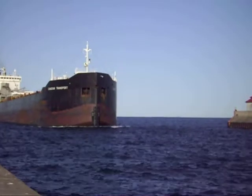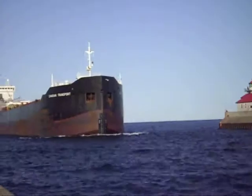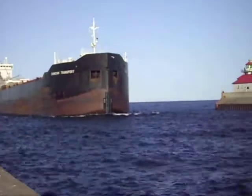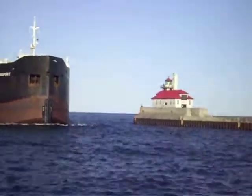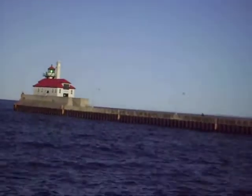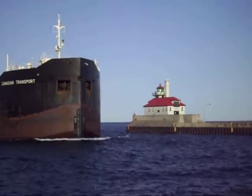It looks like the boat says Canadian Transporter, and it's obviously empty, as you can see all the water lines on it. It's coming right between us right now, and you see how long the ship is. Don't be alarmed if you hear a loud horn.